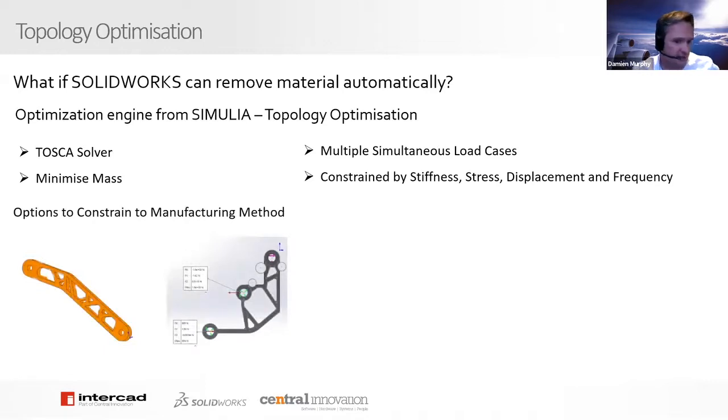So in this case here, we can see I have a bracket on the left. And where do I put those cutouts to maximize my stiffness and minimize my mass? I can have a guess and iterate manually, or topology optimization will remove the geometry from areas where it's not needed and create this for us. And Mark will show this example.